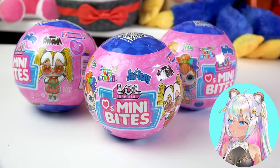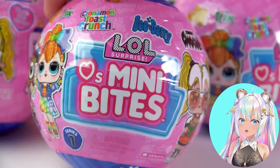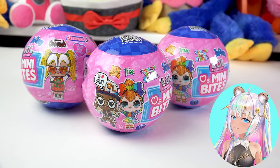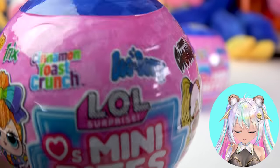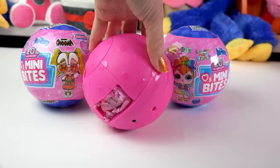I found something new at Walmart. Okay, it looks like LOL has now moved on from sweets into We Heart Cereal. The Hearts Mini Bites. Okay, I definitely love cereal, so I have to check these out. These look adorable. And of course, it looks like it has all of the big cereal names that we know. Lucky Charms, Trix, Cinnamon Toast Crunch, Boo Berry, Count Chocula, Cocoa Puffs, Wheaties.